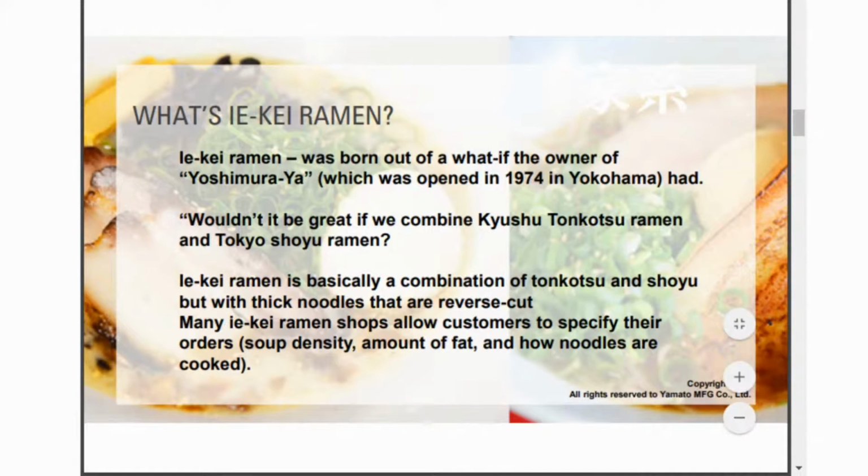But in our ramen school, we recommend that the broth be cooked and prepared before business hours, so that the density and quality of broth are the same and consistent. So the way we prepare the broth and the way typical ramen shops prepare their broth is a bit different.